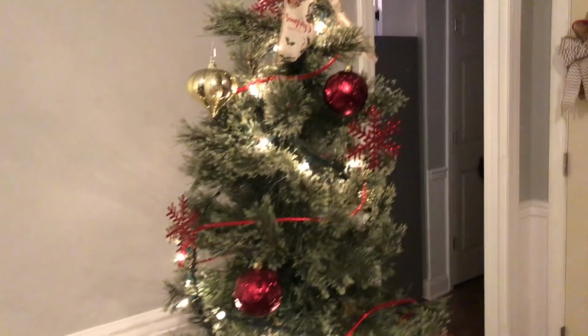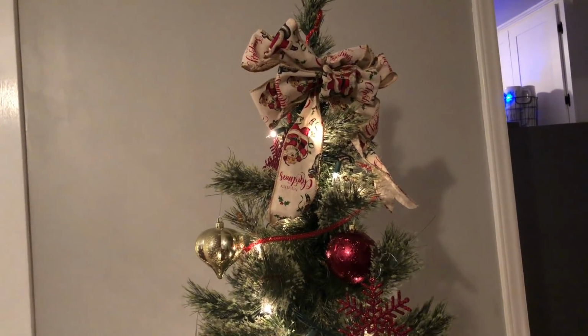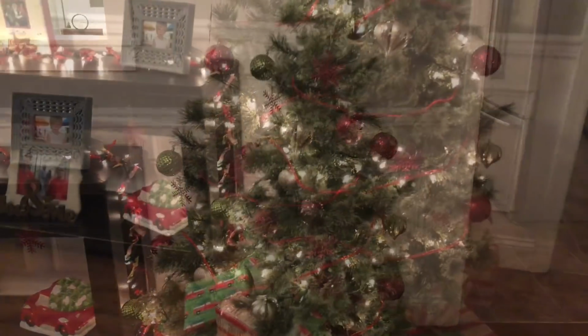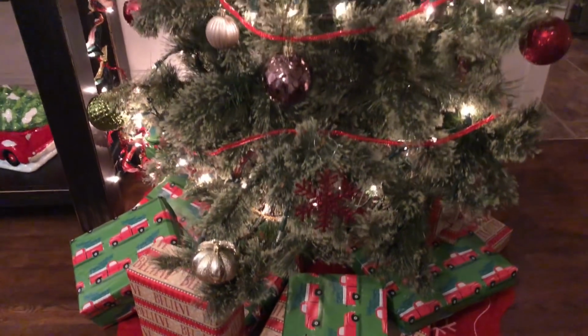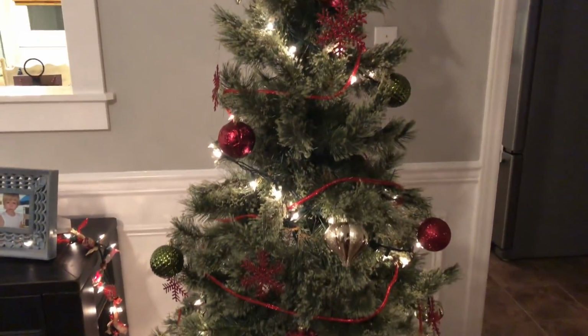And here's our tree. This was given to me a few years ago by my sister-in-law. She didn't want it no more, so it's not that big, but it'll do. Okay. Sorry about that, but my boys decorated this tree, so I let them do it.